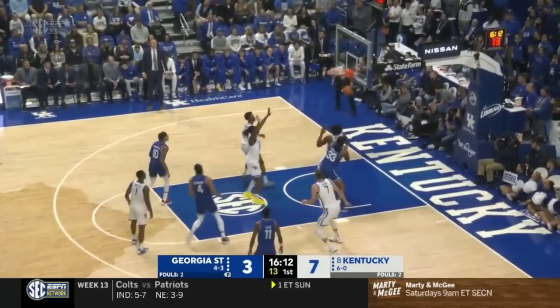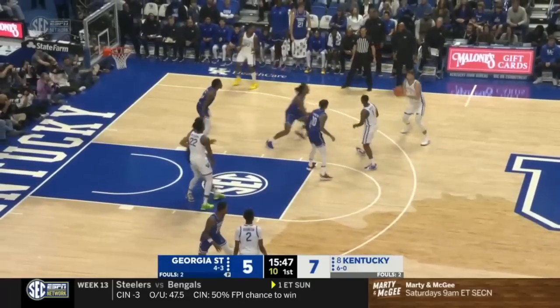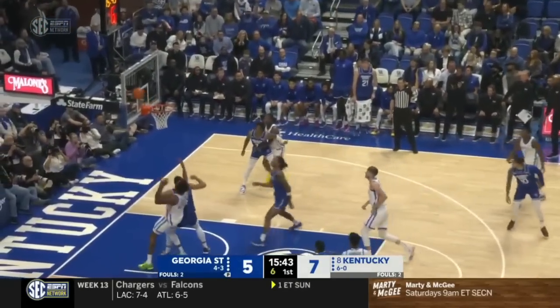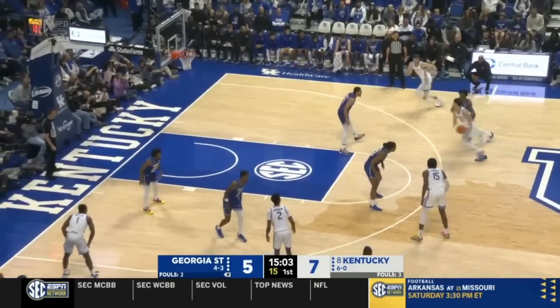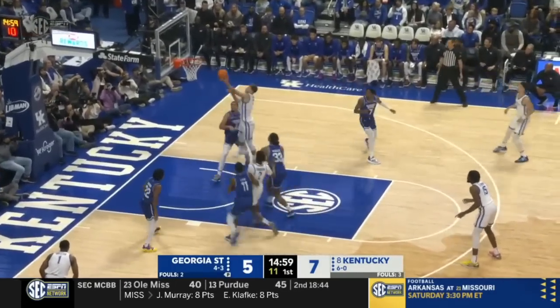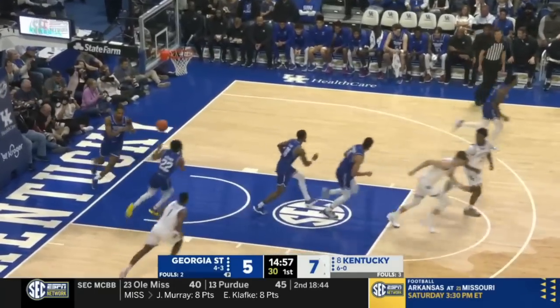Edwards backing down, that sky hook. Here's Butler with a hand in his face. His three off the mark. Point of emphasis is going to be defensively. Can he match the physicality of Edwards down low? Now they let him eat inside, doing it on both.